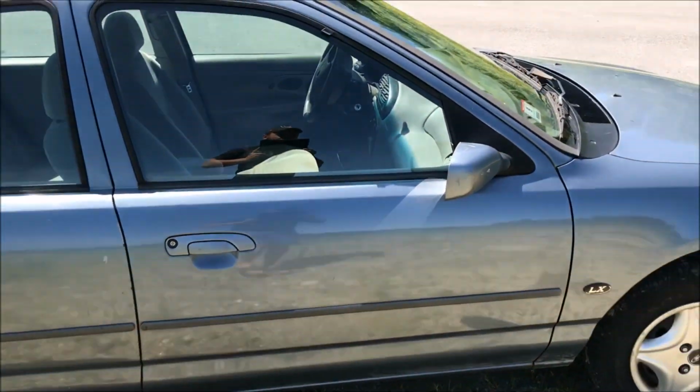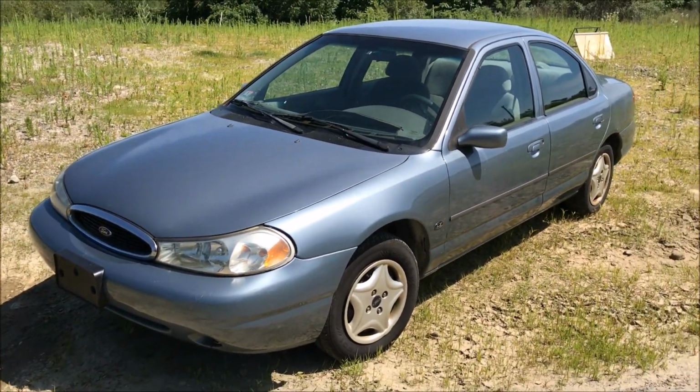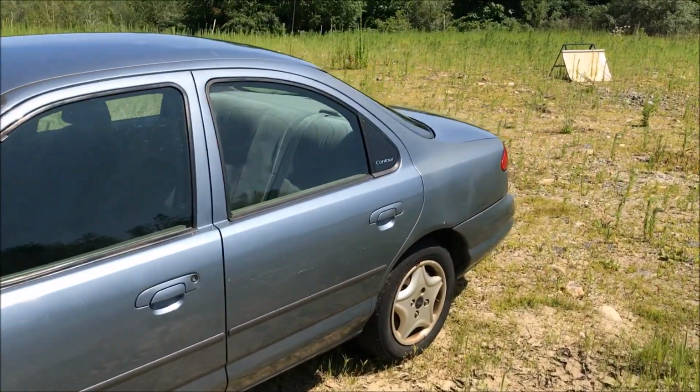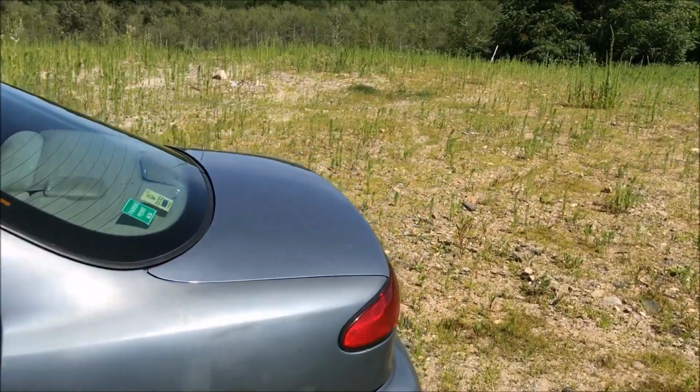It's very solid overall. Underneath is spotless. Someone that wants a cheap, economical, manual, whatever it may be, this is in a lot better shape than most vehicles this age with this mileage up here in New England. So I'm happy with the purchase. It's a fun little car.